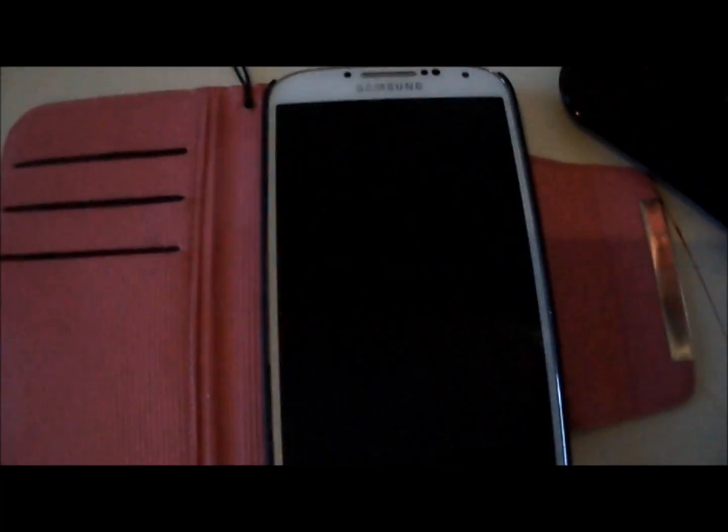So anyways, I have the Galaxy S4, which I love. Let me just take this out, sorry. Anyways, usually here I keep my IDs and stuff that I need for school, but I can't show it. So that's what I keep in here, and sometimes I keep cash, but not really. Actually, I don't ever. Sometimes, rarely. So it's a Galaxy S4 Samsung, and it's beautiful, and I love it.